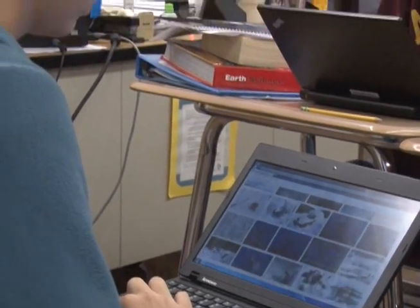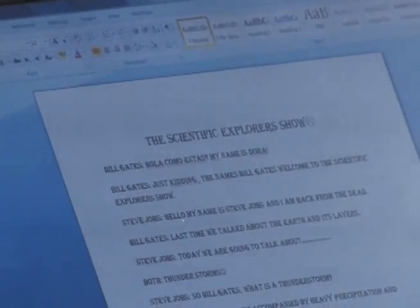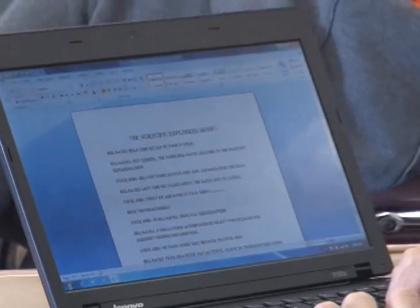Today in class, we were working on script writing for a podcast project that we're doing. I had them watch 2 projects and decide which one was the exemplar and the reasons why on their own they believed that it was the exemplar. And we used that to create scripts that were more creative and innovative and included all the information that they needed.